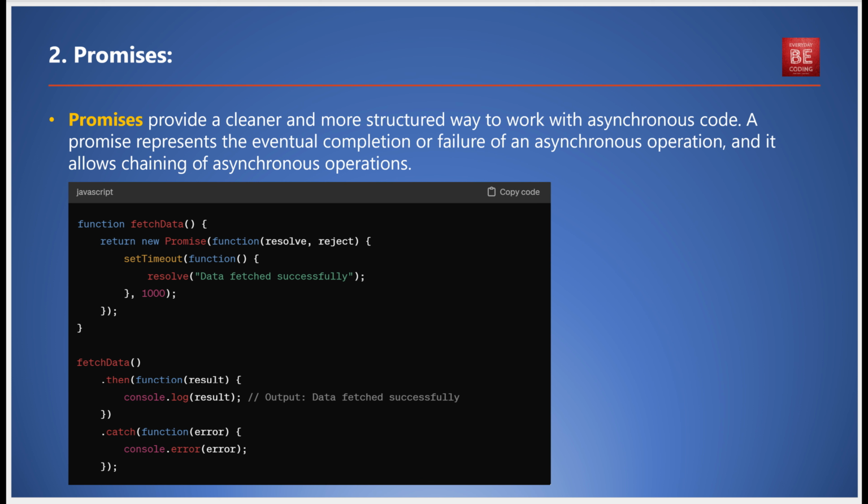When fetchData is called, it returns a promise. The then method is then used to register a callback that is invoked when the promise is resolved. If there's an error, the catch method is used to handle it. Yet, the sophistication of asynchronous JavaScript doesn't end there.